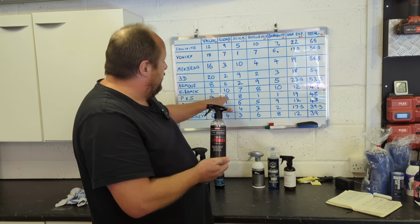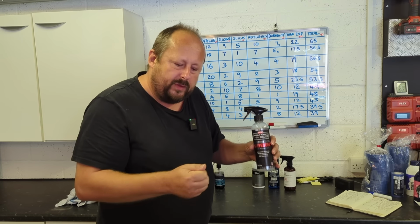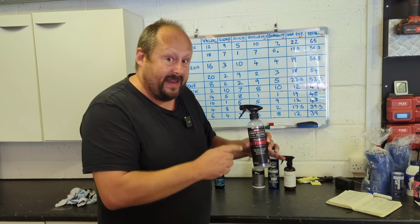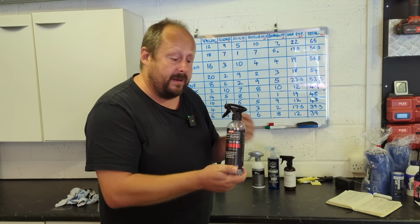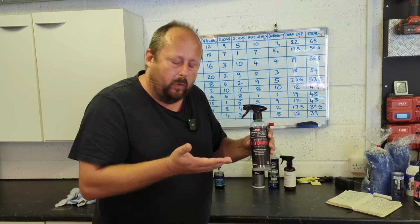The value is okay, the gloss was average, the slickness was great. That's what it's got going for it. When you spray it on the panel, it starts setting, it glosses up under the microfiber and slicks up. That's its best feature. But the durability and the repellency on it are very low. P&S could argue that's by design, so it shows what's underneath more.